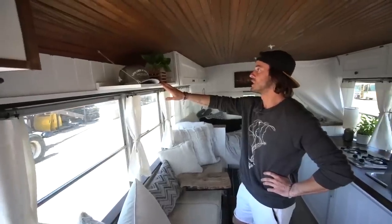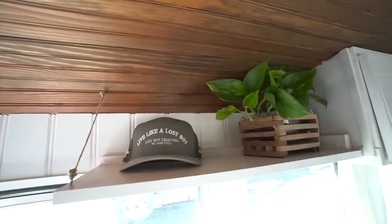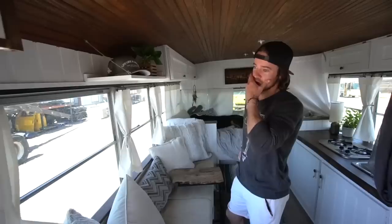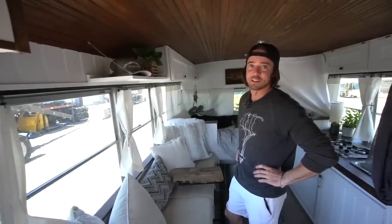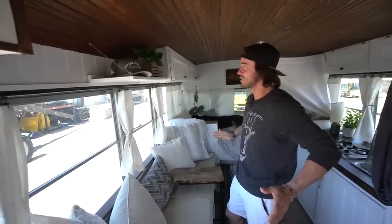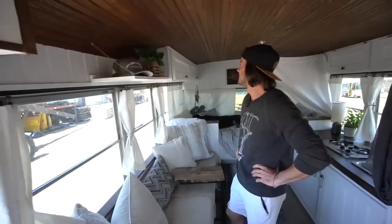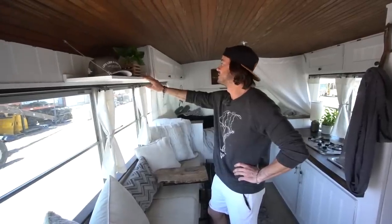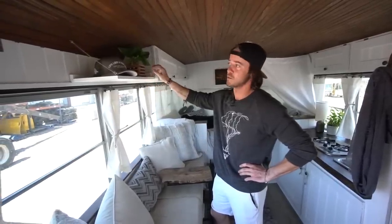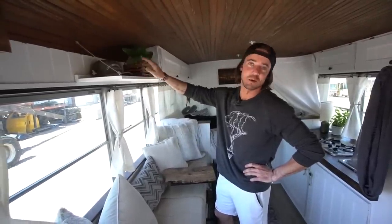So this shelf up here was built a couple weeks ago down in Florida. I was actually getting a little frustrated that I didn't have any plants in here, something I really wanted. Small space, don't know where to put them. So I just figured I'd shoot over to Home Depot and build a little extra shelf here just to throw one plant up.